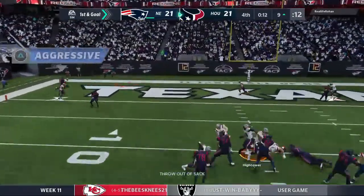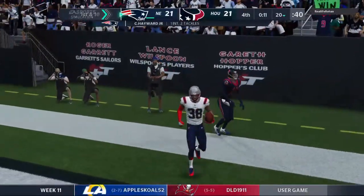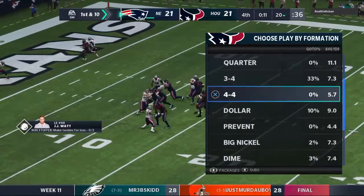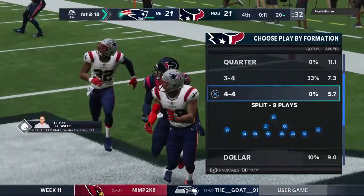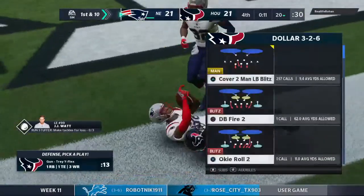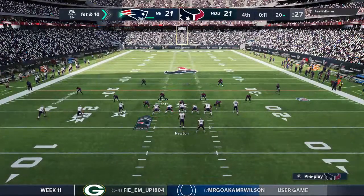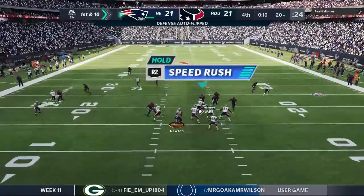Now it's Watson. And this is going to be intercepted. Picked off by Casey Hayward. They'll take over 1st and 10 at their own 20-yard line. The Pats at the line, ready to go. They have a little bit of time here to get into field goal range. Not much. A tie game, you don't want to do anything crazy, right?